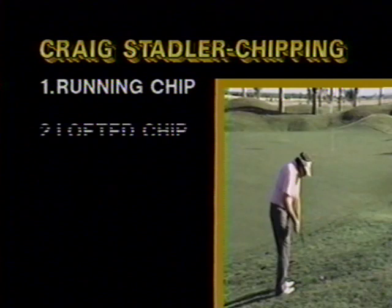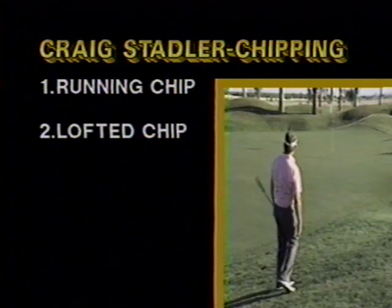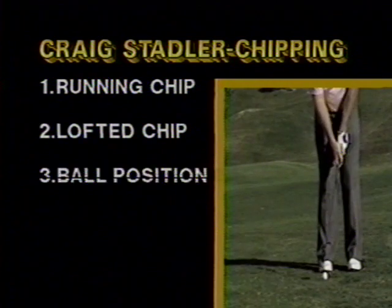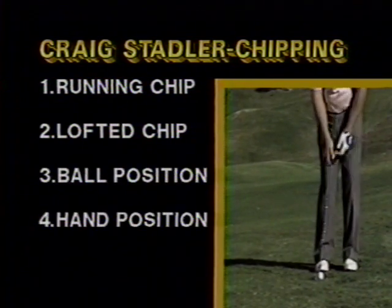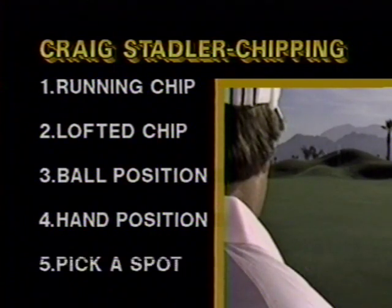Let's review the things he's talked about. There are two basic kinds of chip shots. The running chip with a 6 or 7 iron, or even less if you prefer, and the lofted chip, in which the ball is lofted into the air more softly with a wedge and stops quickly on the green. There are 3 basic factors that affect these shots: the placement of the ball in your stance and the position of your hands relative to the ball. Once you have your ball position and hand position, you should pick a spot where you want the ball to land and concentrate on that spot. Go back and study the Stadler method. Work on the things he works on and your chipping may begin to resemble his.